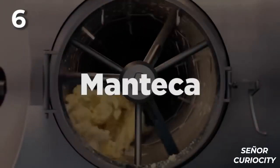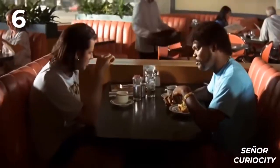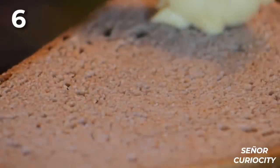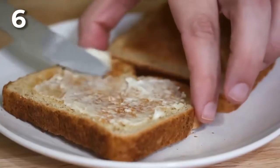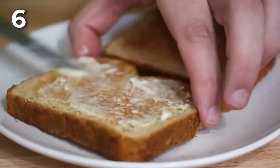6. Butter. When it comes to breakfast, one of the most consumed foods around the world is toast with butter and some jam or sweet spread on top. And while we'll see the sweets in another video, today we'll see how butter is made.